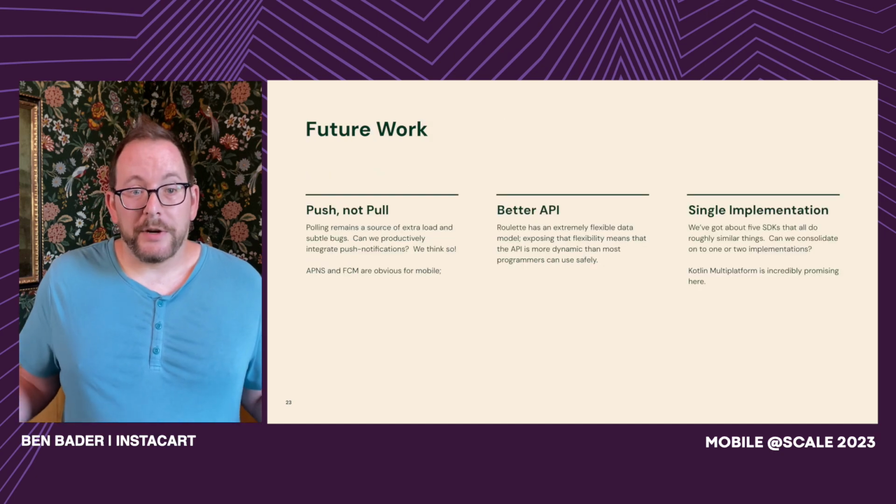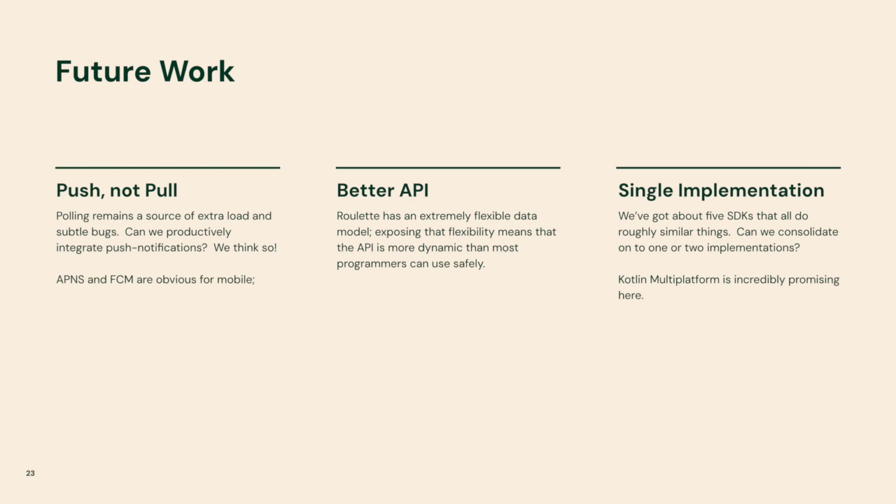And with that, that brings us up to today. So it's not all sunshine and roses. Although Roulette serves us very well at scale, there's a lot more work to do. I think one of the biggest problems that we have to solve right now is the API that we expose to people. The Roulette architecture itself is fairly simple, but the data structure is quite complicated, and exposing it in an API has been challenging.